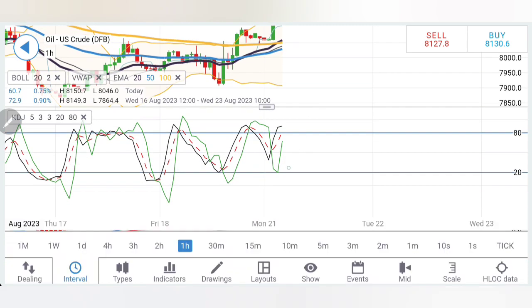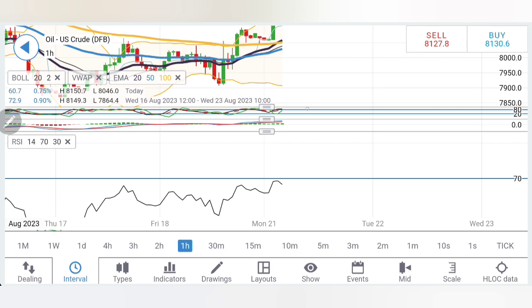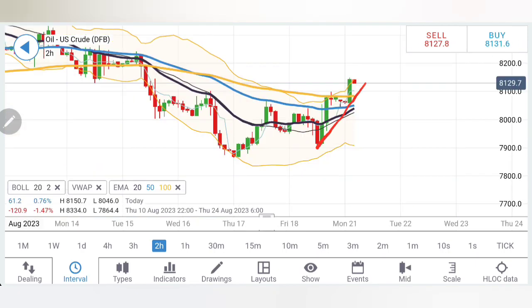But let's have a further detailed look. Stochastic is overbought here. MACD is bullish. RSI is very near to the overbought zone. Coming to the 2-hour chart, see, likewise it is trying to trade in this bullish channel. Above 82.5, you can expect we might see 81.5, we might see 82.3. 82.6 is the next strongest resistance for oil here, because once it stays above 82.3, the 82.6 zone is where bulls might try to pitch in.